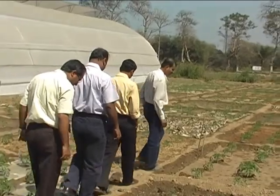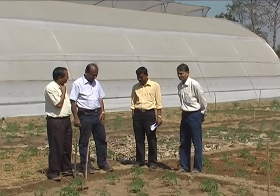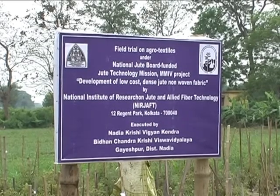In 2010, the director of the National Institute of Jute and Allied Fibers Technology, or NIRJAFT, along with the scientists, visited Krishi Vigyan Kendra under the Bidhan Chandra Krishi Vishwavidyalaya. The meeting was held at Kalyani to discuss the prospect of using jute non-woven fabric as mulch. Demonstration plots were selected at Goeshpur of Nadia district. The objective was to see the effect of jute-based mulch in farming.